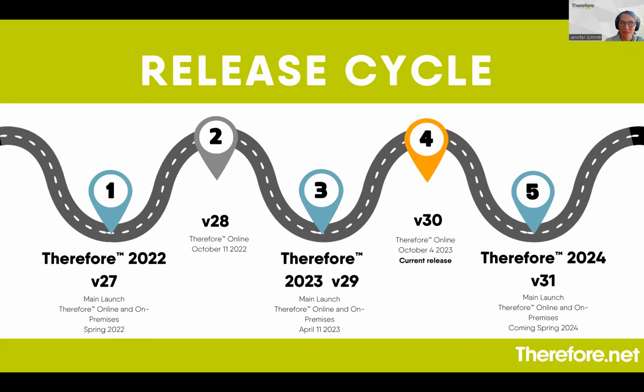So today's release is for Therefore Online only. All of these new features are only going to be available to the Therefore Online customers. Therefore on-premise customers will get these features starting with Therefore 2024 when we have the main launch next year, end of April, beginning of May, something around there. Again, just to clarify, all the new features you hear about from now on only affect Therefore Online customers.